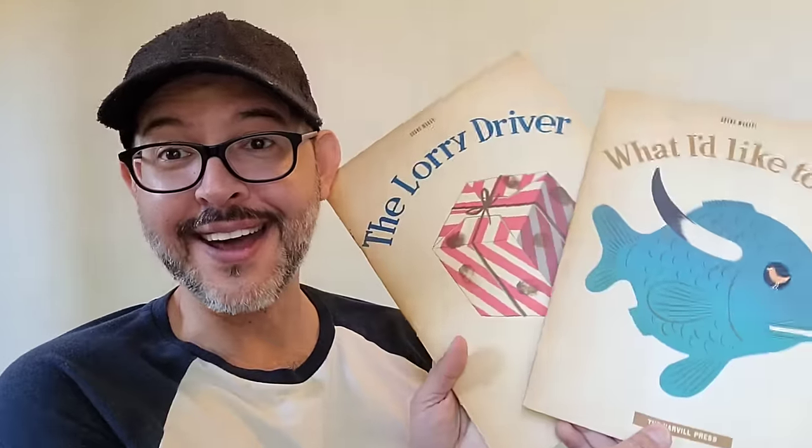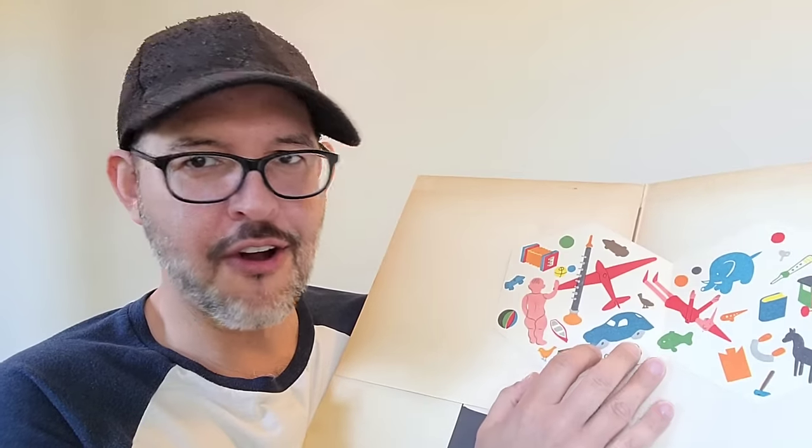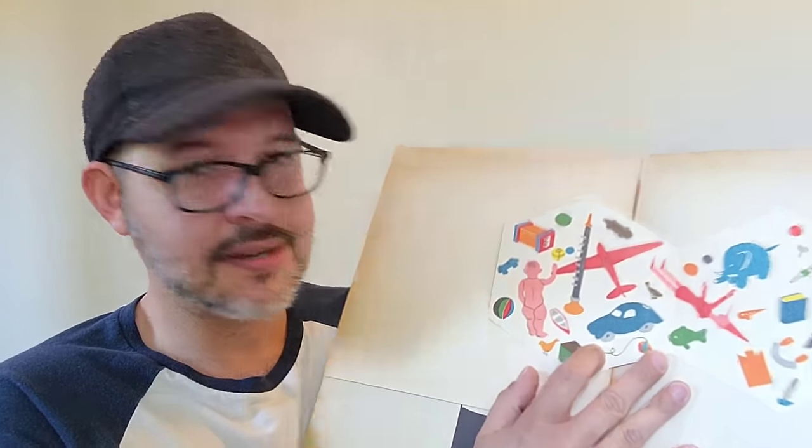These are really cute. I've never heard of the Harville Press, but hey, why not? I love the subject matter. It's got great, like, mid-60s illustrations, but I don't have a price on them. Oh, you know what I didn't realize? I got to this last page, and then you open it, and what's inside the package are all of these different toys.